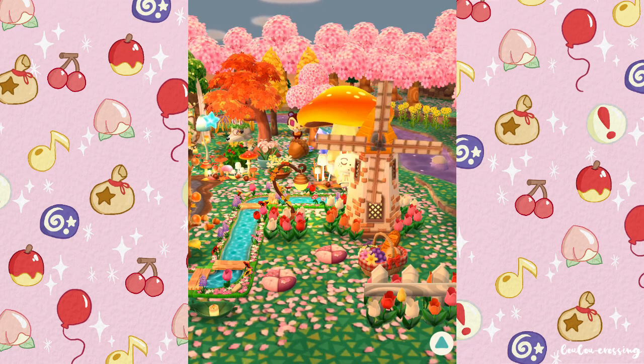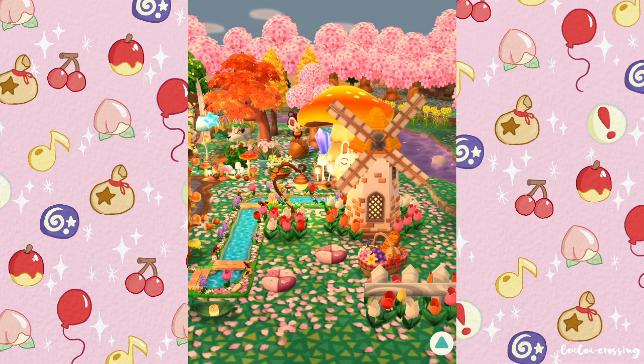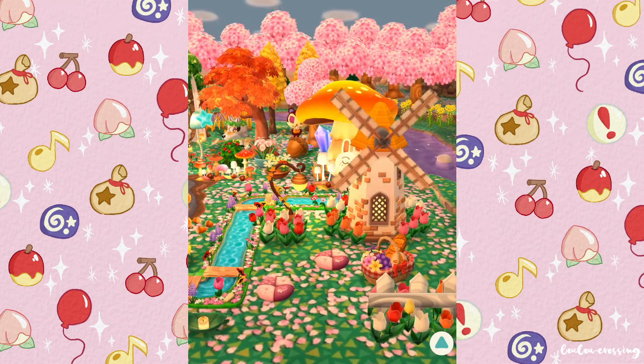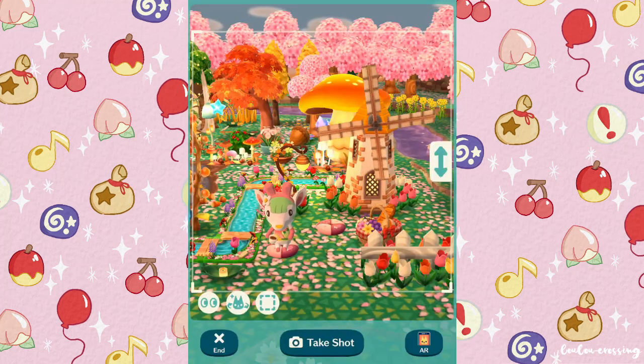So I was inspired a lot by the Tinker area in Tinkerbell movies, but also the area where the dust fairies work, because they work in this like big windmill type thing. So it's kind of a cross between the two. It's really cute because the campers will come and have a picnic here if I just try to get them to come over. There we go, so Chelsea's here.